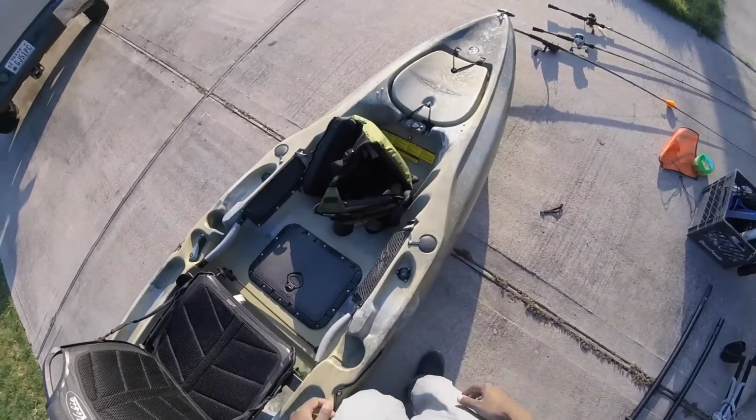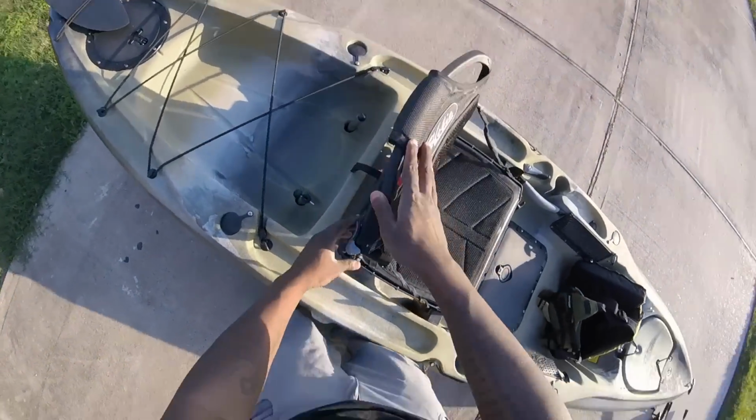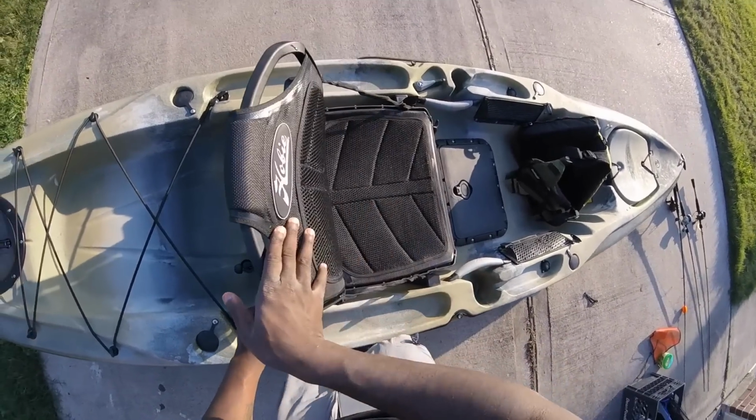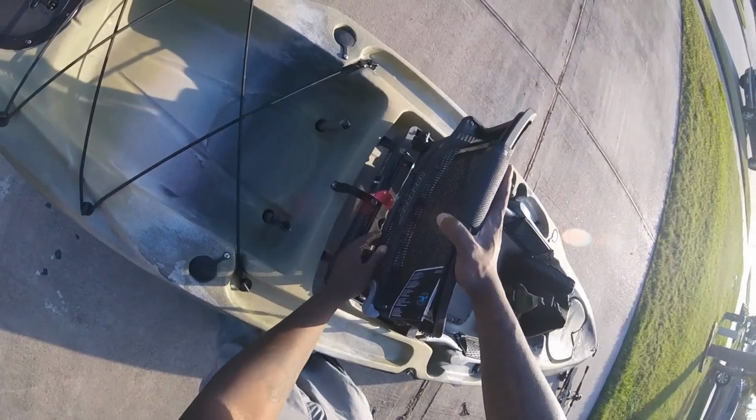I think it's pretty comfortable. If you ask me, I haven't had any issues. This little thing here, it adjusts the back straps. So lean back and get it how you want. This is like a lumbar support deal.